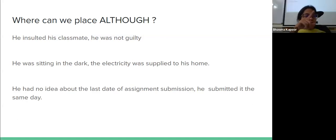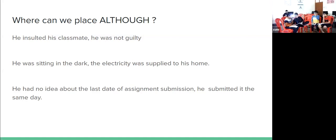For the last line, Kritarth you will tell me and over here Yash will tell me. He had no idea about the last date of assignment submission. He submitted it the same day. Is he correct? Yash, what is the answer? Yes, ma'am. Tell me. Speak.